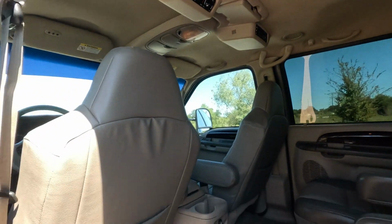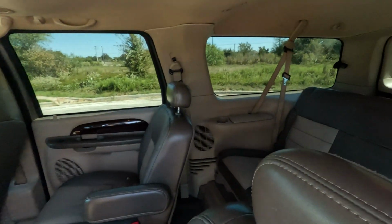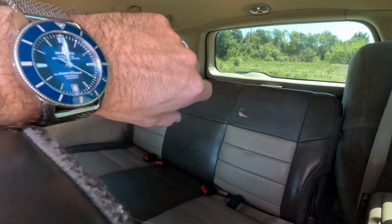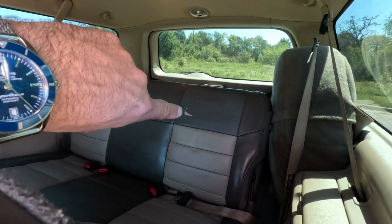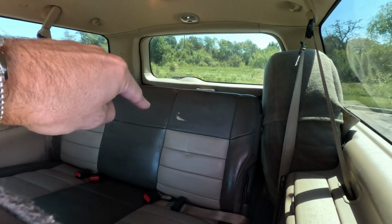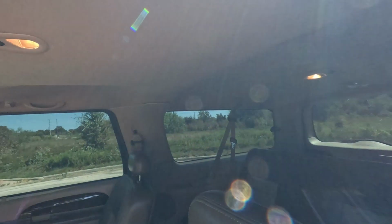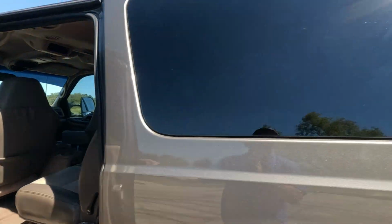Carpets are clean. These rear seats are clean. And then, of course, we do have the third row bench. It does have a little bit of damage there on the leather right there. It looks like it was closed its whole life and stored in a garage, so the top stuck to the bottom. So just be aware of that. A little damage to the leather right there. Headliner is clean. Again, just super clean rig, guys.